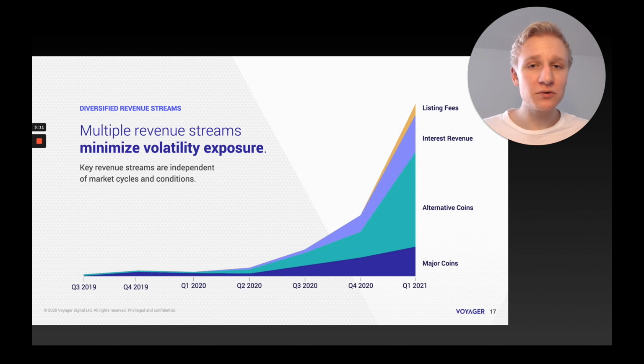And you get around 80 to 90% of that interest, and Voyager takes about a 10 to 20% cut from that. Now, this is the main revenue source for Voyager. And this could possibly decrease over time as liquidity increases in the banking system and as it becomes more efficient. So as this decreases, a part of Voyager's revenue will also decrease.